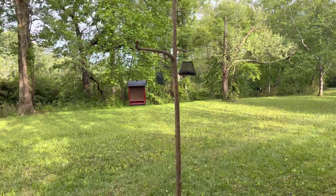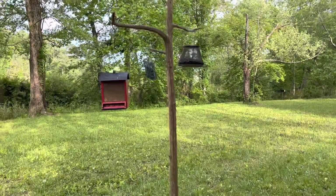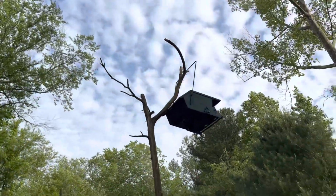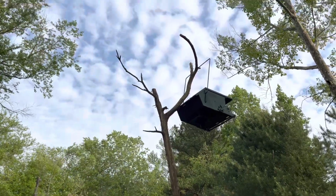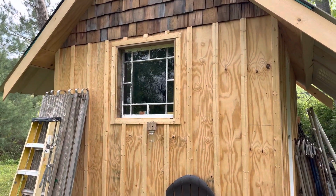I did get my second bird feeder station up. This one's a little taller and a little thinner, but I like it. Same thing, old cedar tree with some nice stiff branches. It just looks cool. So I can watch the birds right out the shop window while I'm working on stuff.